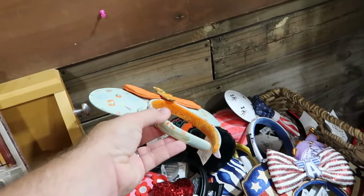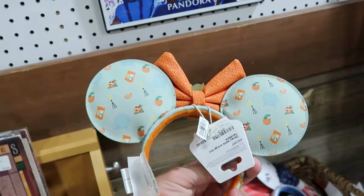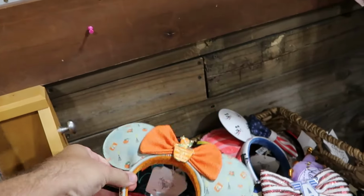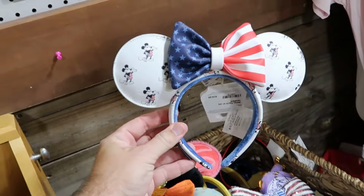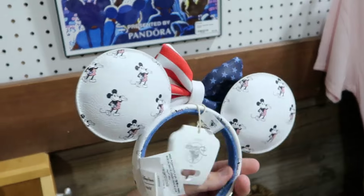They do have a pair of Disney Park Loungefly ears with the original Florida Orange Bird. These are from Food and Wine Festival. Really neat to see those here. And yet another pair of Loungefly ears. These were just released to Walt Disney World. You have Mickey Mouse with the red, white, and blue.